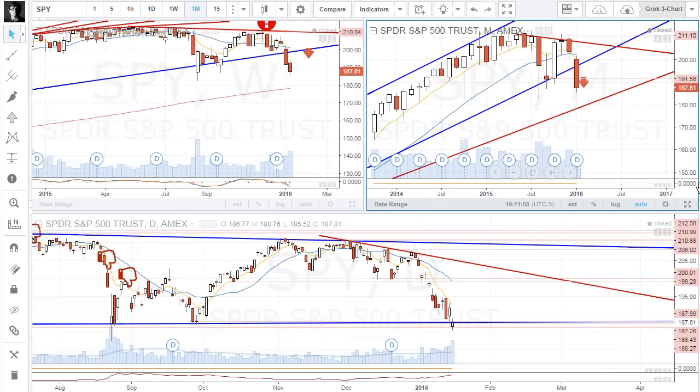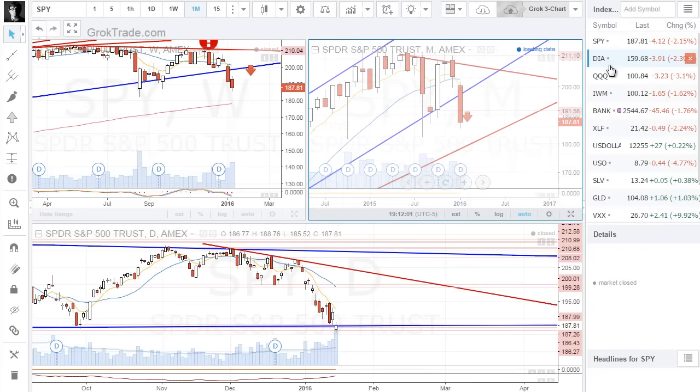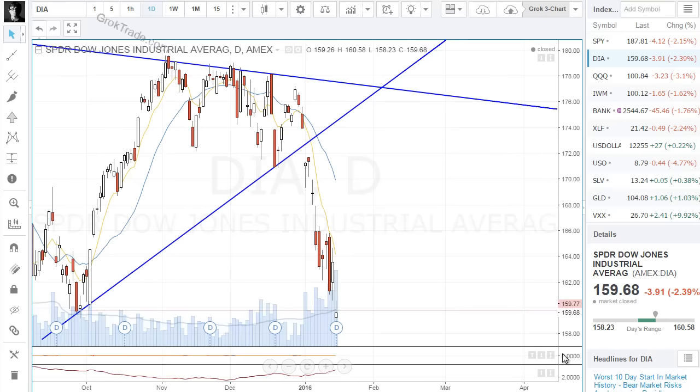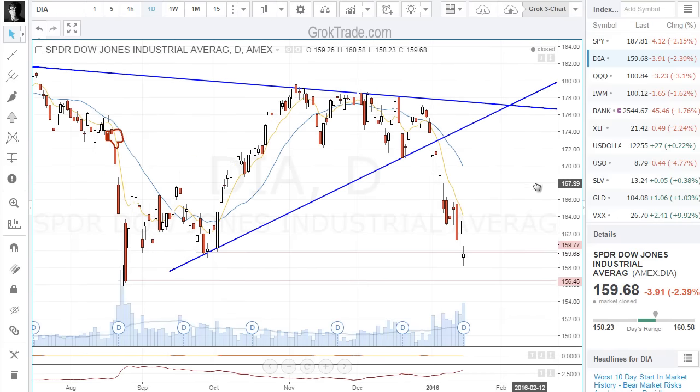Now I want to go over here and take a look at the Diamonds. Diamonds daily. This is the Dow. We have a swing low coming across. Broke major support. We closed below this area of support. We do have this gap down, run up. You have a spinning top reversal pattern after an extended drop.